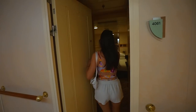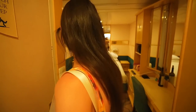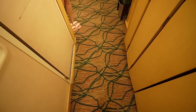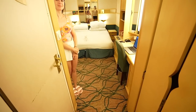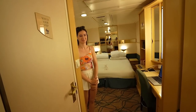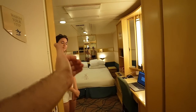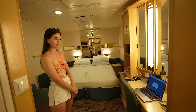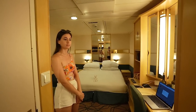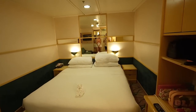Oh my gosh, it's ready! Let's go! You're the cutest little tiny towel animal. Oh, we got one? Yeah, look at this! All right, everybody. Welcome to the 1990s. It's taken a while for us to get our room ready, but we got a towel animal, so it is all okay. I'm going to cover what we have behind me, which is the most intriguing part of this room, but here we are for our cabin or interior.